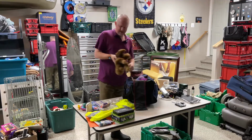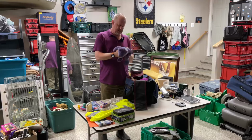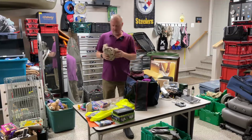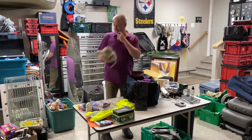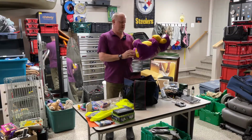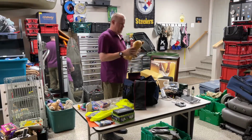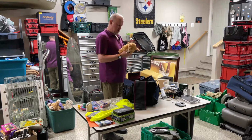We have a Thai monkey. We have a big old bear. We have a Charlie the bear. This is a really poor looking lion, tiger, oh my. This is a great big, I don't know, but it's coming apart, so that goes in the trash. This is another bear. Doesn't have a name.